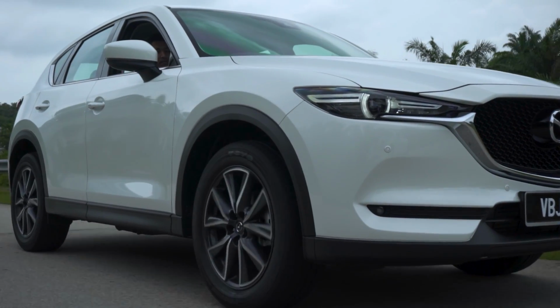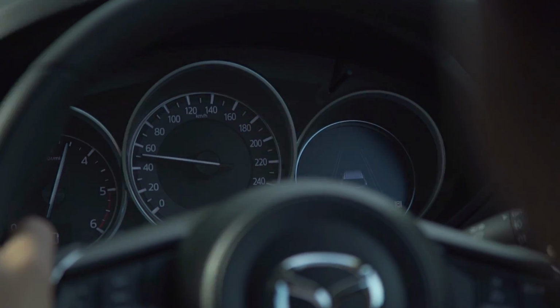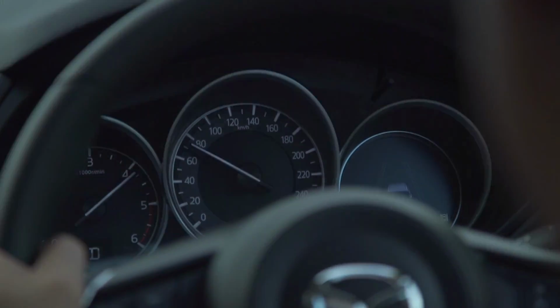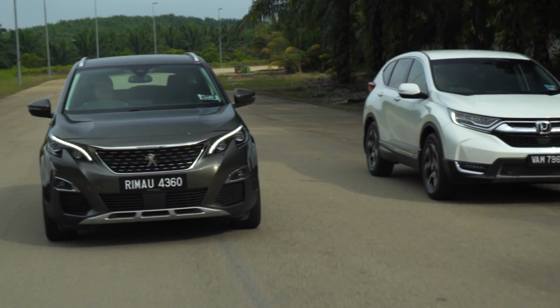Now the CX-5 generally has a more stiff suspension setup compared to the CR-V, but when you start driving it fast, say above 60 kilometers per hour, you'll notice that the stiff suspension gives you a more planted feel on the road, so you feel a bit more stable. You don't rock as much compared to when you're in the CR-V, for example.